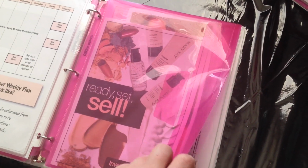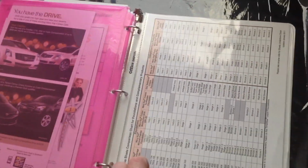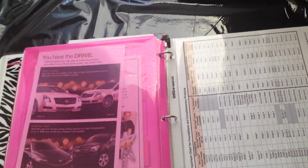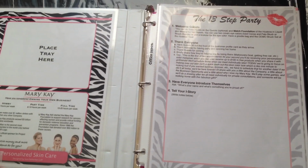All right. So then for new consultants, if I need to, this again comes with me everywhere. And then I have the conversion charts and so on in the back. So that's so important to have with you at all times as well, specifically during the sale. So that is my party binder.